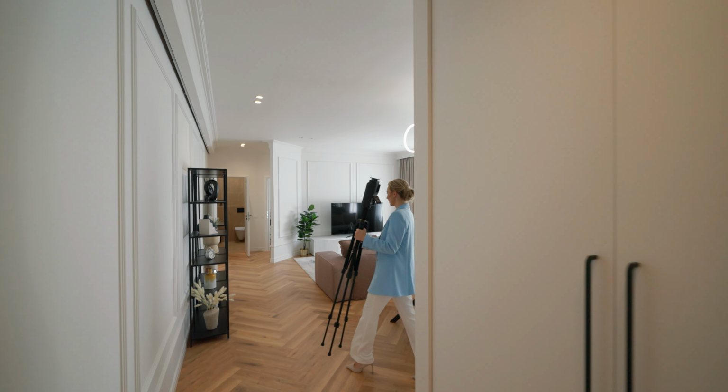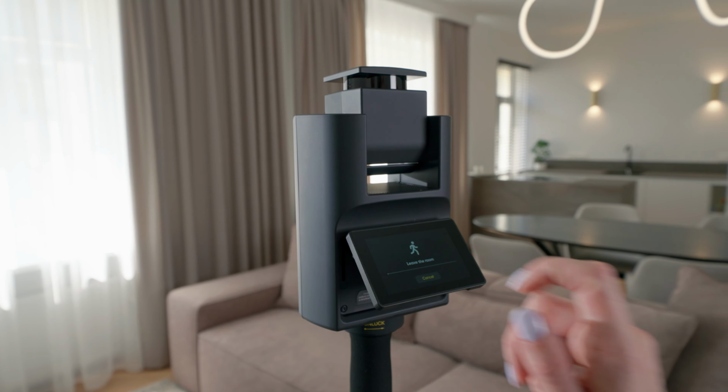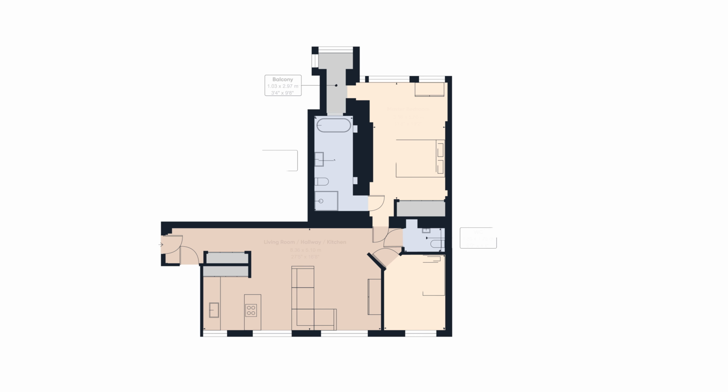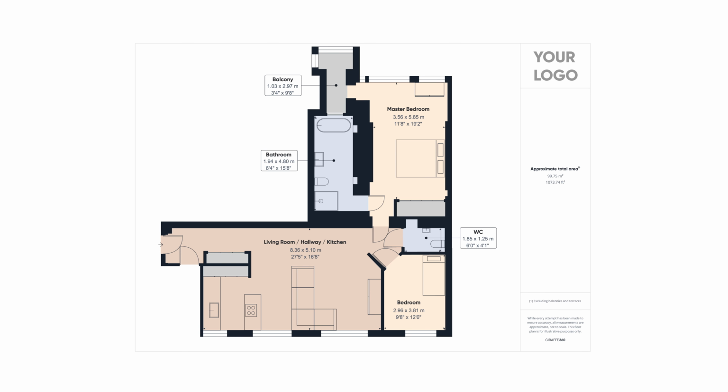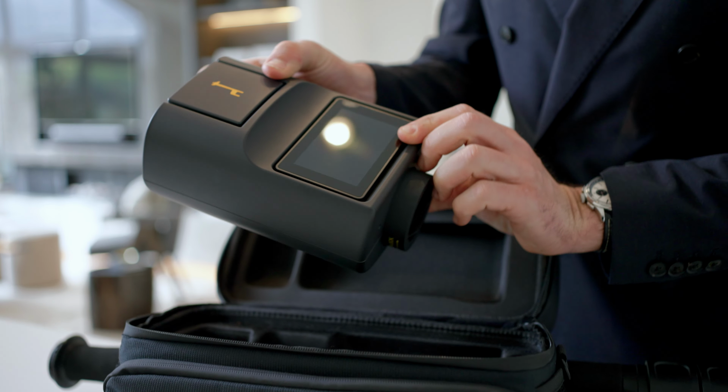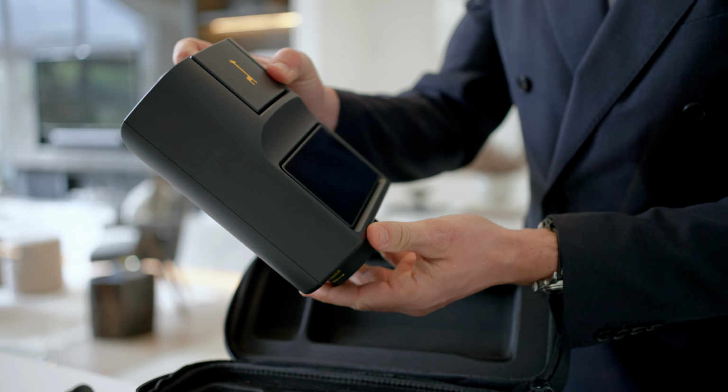I think if you want a product that allows you to walk into a property, to capture the still photography, to provide a 360 tour and create your floor plan with almost no room for error, the Giraffe360 is 100% the product for you. We're using it on a daily basis now. Every property we take on, the Giraffe comes out with us. So yeah, it's absolutely integral, and it's important to everything that we do and for our vendors and buyers.